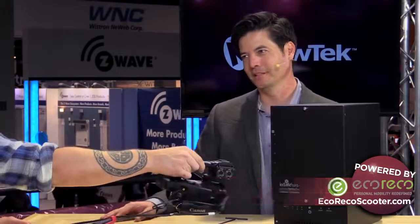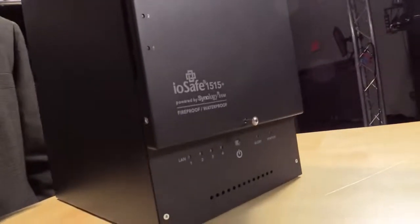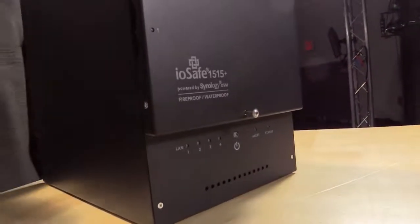What is an ioSafe? An ioSafe is a fireproof, waterproof data storage device, kind of like an aircraft black box, but for digital data. Whatever's important to you, whether it's family photos or business files, store it on ioSafe. Cat pictures, cat videos. So you have different versions, different sizes.